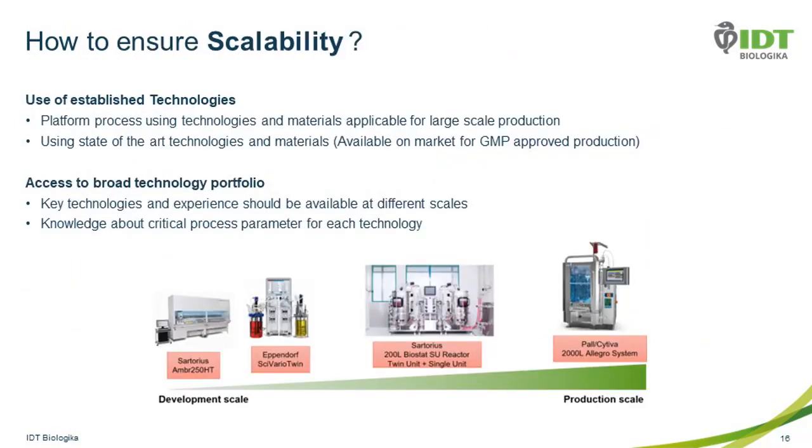The scalability of the process is required since lower volumes of the product are often required in the early stages of clinical trials. Therefore, we frequently see that developers tend to use non-controlled and simple manufacturing concepts, which have their limitations in the next phases in terms of scalability, leading to additional development activities between clinical phases. Our platform process uses only scalable technologies and qualified materials for different scales and is also usable for commercial manufacturing. We have a broad technology portfolio established, allowing us to scale each manufacturing batch according to the client demands.